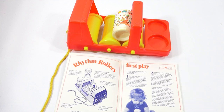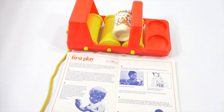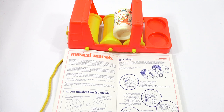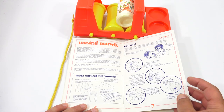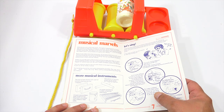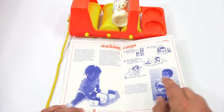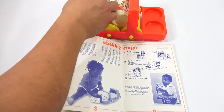Truck shape inspires older toddler and fantasy play. So that's your truck, and you can play truck with your toy. So this goes through all the different playing techniques. More musical instruments that you can play with. Can you see the whole thing there? Oh, these are songs for older toddlers. Point to each letter in turn as you sing the ditty that goes A, B, C, D, E, F, G. Stacking cargo. There they show all three being rolled, but one further up.